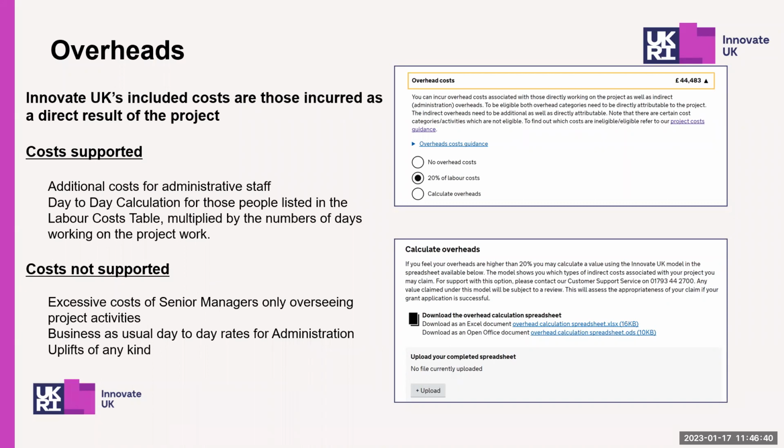And direct overhead costs are associated with staff working directly on the project. So for example, laptops, desks, office facilities, and we supply a simple form into which you can list each type of direct overhead together with the methodology or basis according to this particular project. Again, these overheads would not be incurred if the project does not happen.